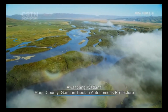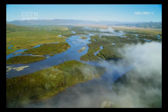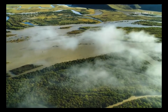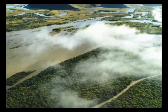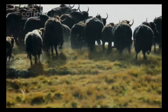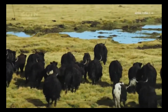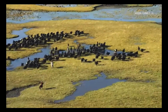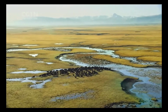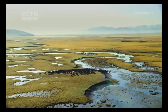These meadows are home to yaks. 90% of the world's yaks live in China. In June and July every year, just as the grasses on the plateau are beginning to turn green, the herdsmen drive their yaks to this, their summer pasture. Here, they will stay until winter.